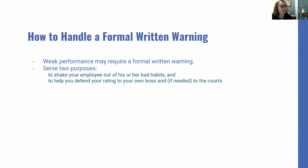So if you have to give them a formal warning, you give it to them in writing, and that formal written warning gives the employee an opportunity to take them out of a bad habit. It gives them that wake-up call, and it helps to defend your rating to your own boss if it comes to that.